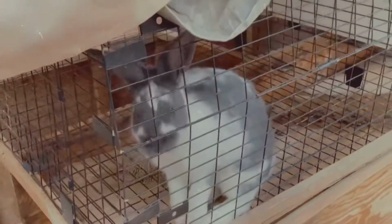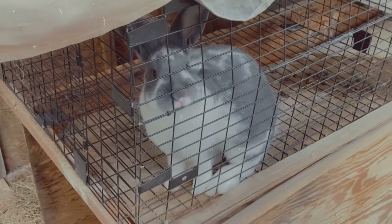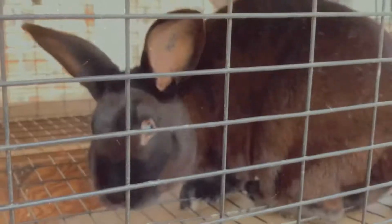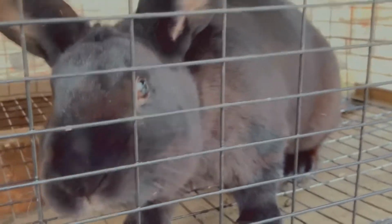And in this cage I have my rabbit Buttons. She's also a New Zealand, like all my rabbits are New Zealands. I don't know if I said that, but they are. And yeah, there she is being super cute. And then in this cage I have my rabbit Henry, and yeah, he's the dad to all the baby rabbits.